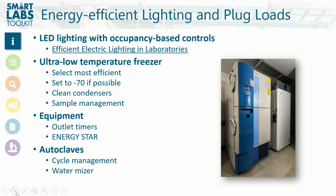Some types of labs have what's called ultra low freezers. There's a picture of them on the right. These can be high energy use, and the energy use varies dramatically depending on the model you pick, so you want to pick the most efficient possible. And what you set them to operate at makes a big difference in the energy use. They're often called -80 Celsius freezers, but really, they're ultra lows, and what you set them at often can be like -70.